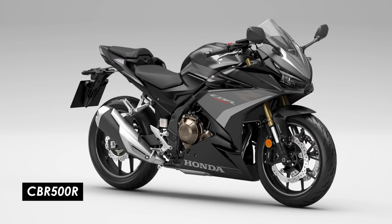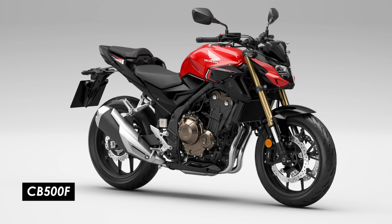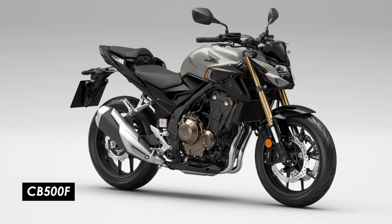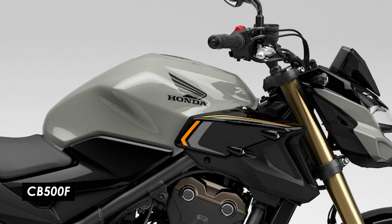The F gets the most color options, also coming in Grand Prix red, but with a new pearl dusk yellow, matte axis grey metallic, and probably my pick here, the pearl smoky grey, because I like those little pops of orange on the intake covers.